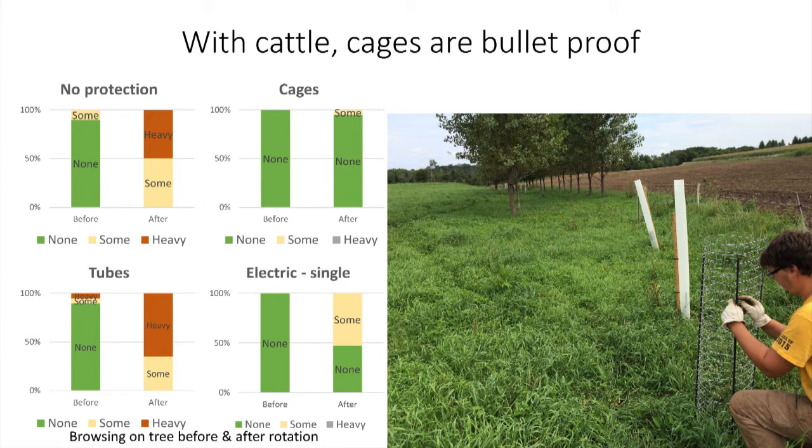The cages here, you can see a little bit better view. The brand we tested is called Arbor Shield, and they have little barbs on them. You can get them from Home Depot, and they're pretty expensive. You'll see some data on their cost and time, but they're pretty bulletproof. They have three pieces of rebar that are used to stake them down. And because they have the barbs, the cattle don't want to rub on them anyway. You can see with cattle here, with the cages, there was no browse damage. With tubes, you saw that data. Pretty good success with a single-strand electric as well.